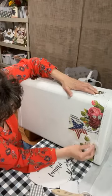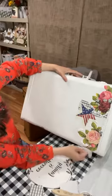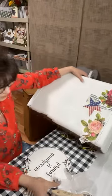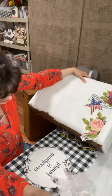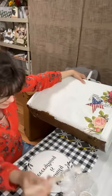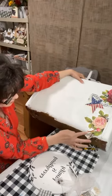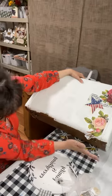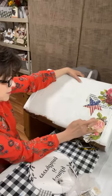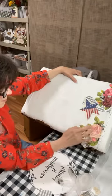There we go. And I'm just moving it around a little bit just to make sure that it stays and goes where I want it to go. Said we will put Mod Podge on this for a little bit. I might even just leave that part open because I may just leave it dark, or I might just paint it white. I'm not sure yet. So that's one of the things I'm going to decide later.